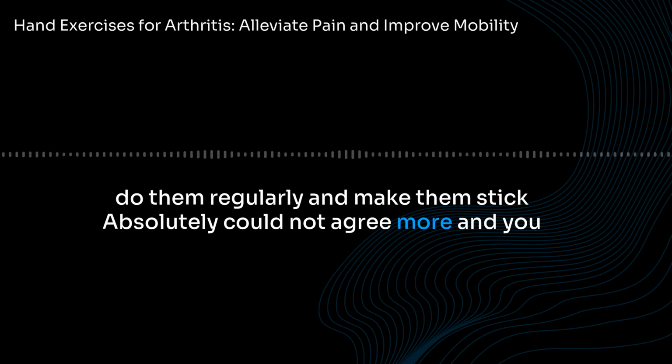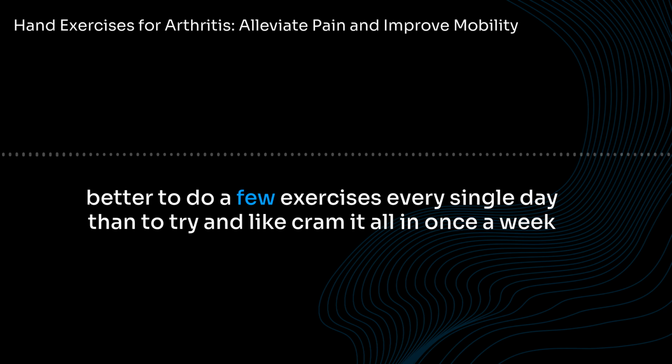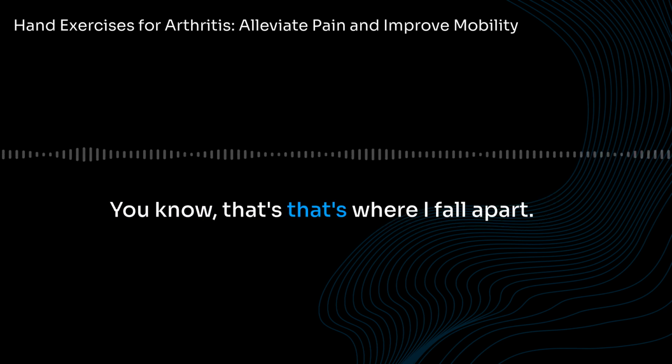Absolutely. Could not agree more. And you know what? One of the simplest but most effective tips is consistency. It's so much better to do a few exercises every single day than to try and cram it all in once a week, you know? That's where I fall apart.